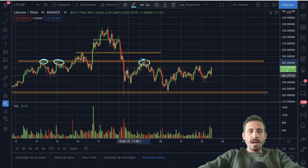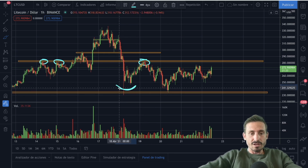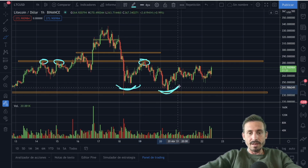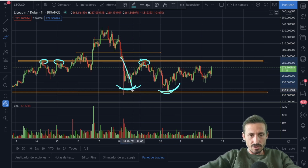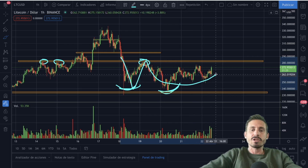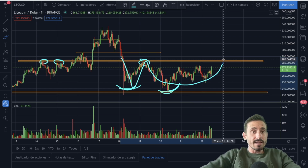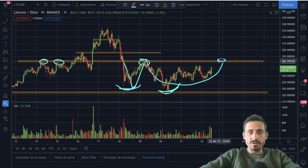Okay, and now it looks like that we're creating an Adam and Eve double bottom. Okay, we can discuss that this is a bottom and this one right over here, creating a double bottom. We have this huge spike, which would be the Adam, and now we are creating the Eve, okay, which is much longer and rounder, as you can see here on the chart. Looks like that we are going to come and have a retest at the 282.